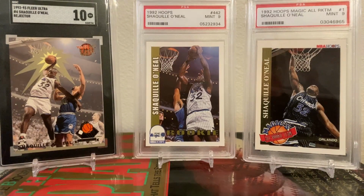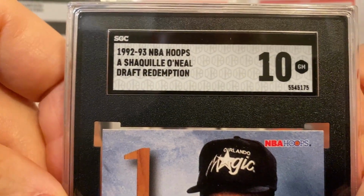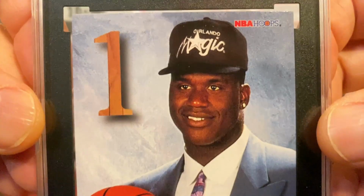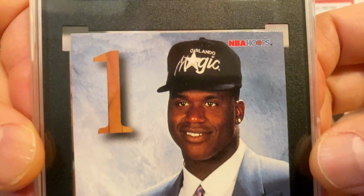Let's see. That's Hoops. We're moving. Whoa, we're still on Hoops. This is one of the more expensive ones. And again, I sent this in and got a 10. By the way, I just sent in one copy of most of these and got a bunch of 10s. That shows how absurdly picky I was. And again, it really had nothing to do with grading.